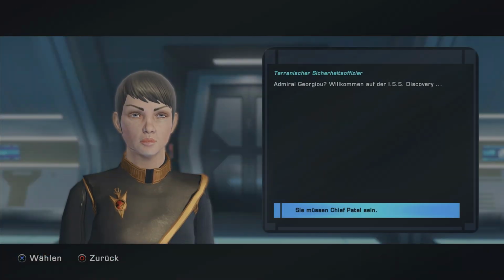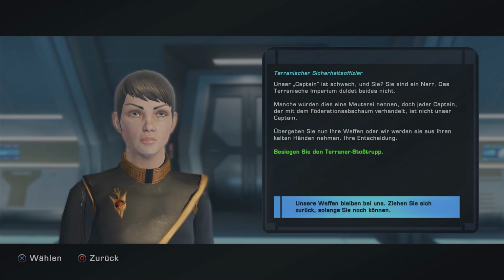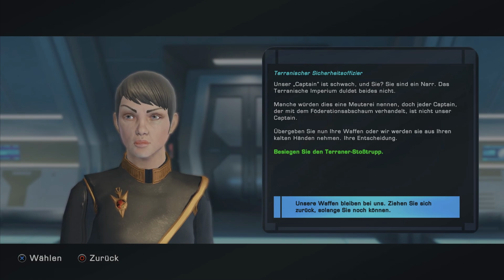Welcome to the ISS Discovery. Yeah, no. I'm afraid Patel has been relieved of command. Just like you're going to be relieved of those fancy 25th century weapons. Our captain is weak, and you? You're a fool. The Terran Empire tolerates neither. Some would call this a mutiny. But any captain willing to conspire with Federation trash is no captain of ours. Now hand over those weapons, or we'll pick them off your corpses. The choice is yours.